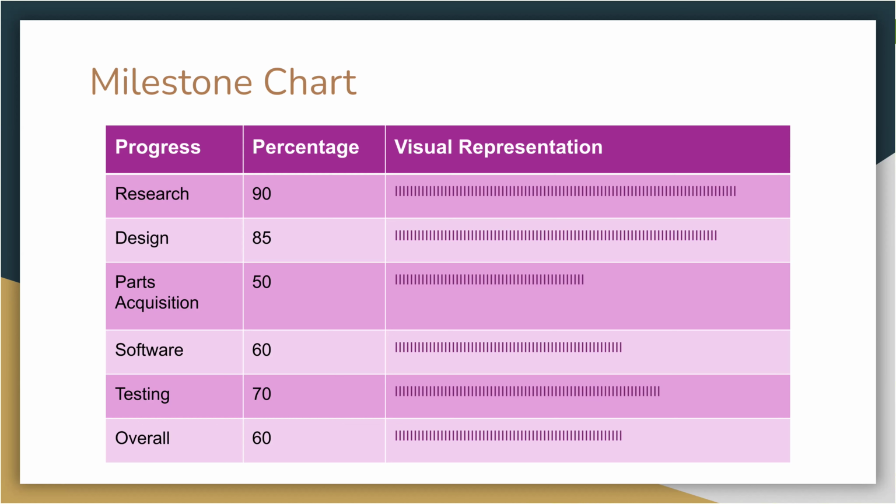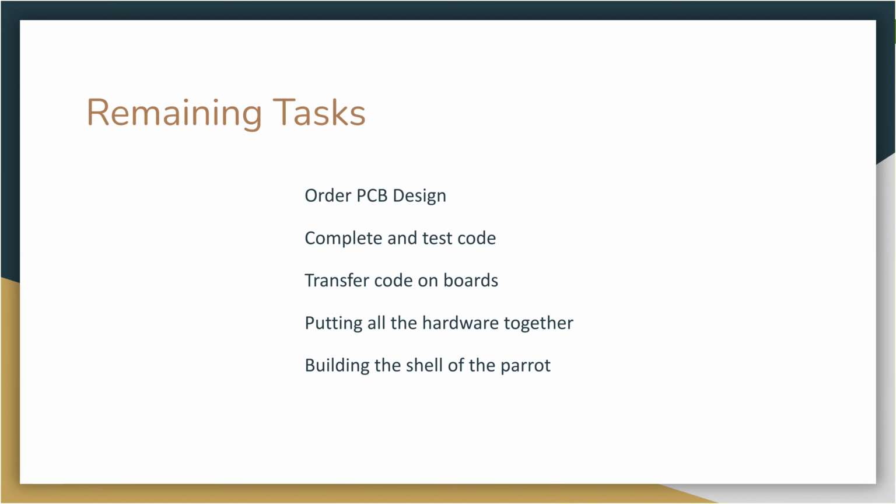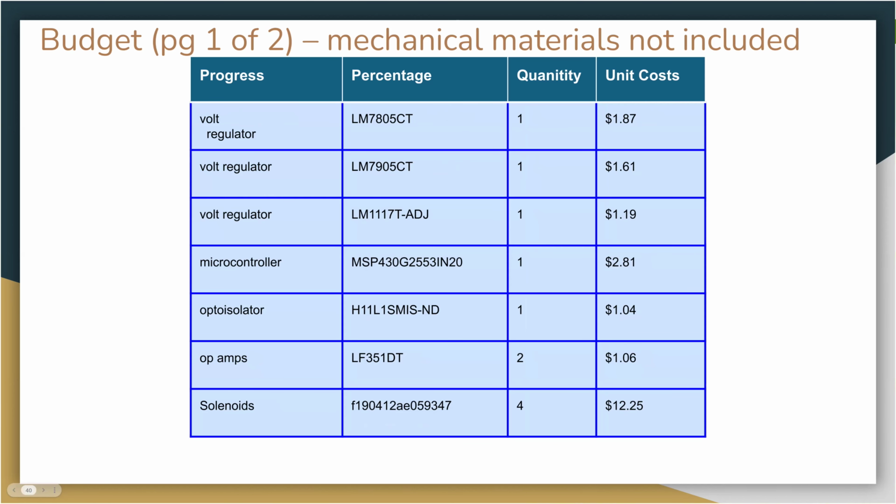Our testing is currently at a halt as our prototype worked, but we won't be able to test points on our PCB until it arrives. Overall, our project is well over halfway complete, the rest being dependent on the PCB arriving and constructing the physical bird. In summary, what's left is finishing and ordering the PCB, completing the code and having it meet our benchmarks, transferring said code onto the boards, physically constructing the hardware, as well as the body of the Parrot. The following are our financials, and you can see we are coming in significantly under budget.